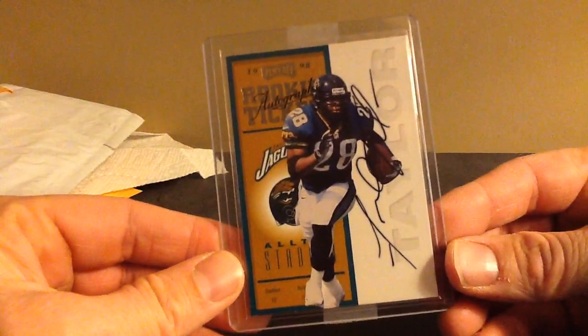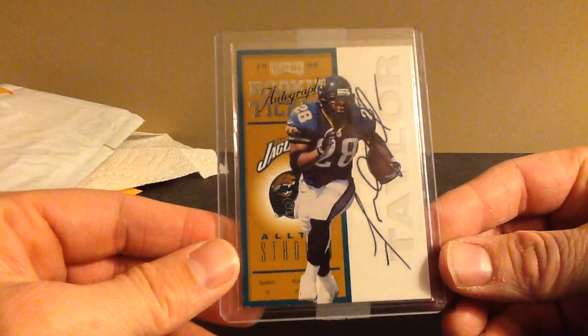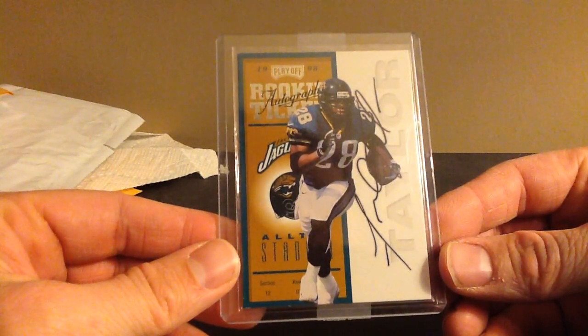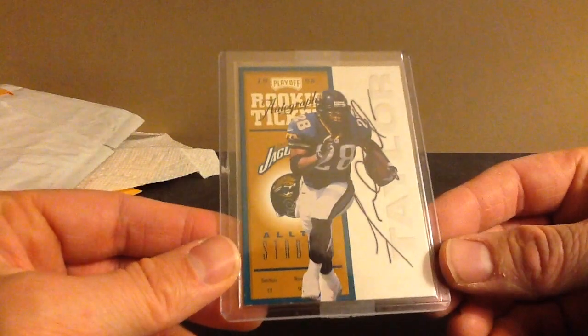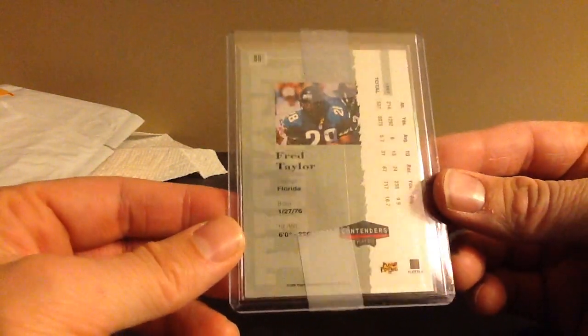Staying with the theme of older football cards. That's sick. Fred Taylor, a back that doesn't get talked about much anymore because after a back retires, it's always on to the next crop. But he really had an awesome career. I think he was over 12,000, plus he had a lot of receiving yards. He played his whole career with Jacksonville. I think he played his last season with the Patriots. And this is an on-card auto. I forgot what the print run was on this, but I know it's less than 500.